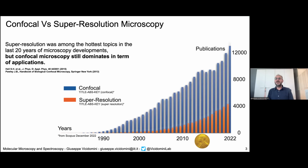So yeah, but if I show this slide, maybe you start to think a little bit more. Despite this domination of super resolution techniques, here I want to show the same graph comparing publications, where I took a conventional database and simply added the keyword confocal instead of super resolution. Here you can clearly see that confocal microscopy is still dominating over super resolution microscopy. We have almost 3 times more publications. So yeah, super resolution microscopy is growing.